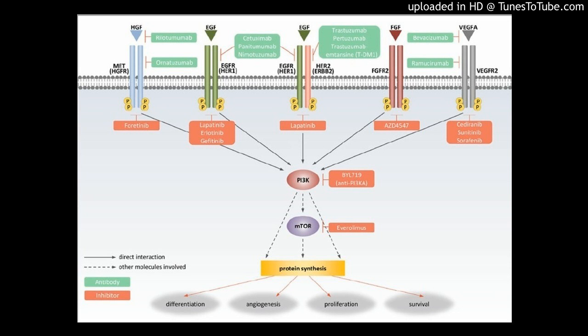It could also be used as a lead to design and synthesize more potent derivatives.